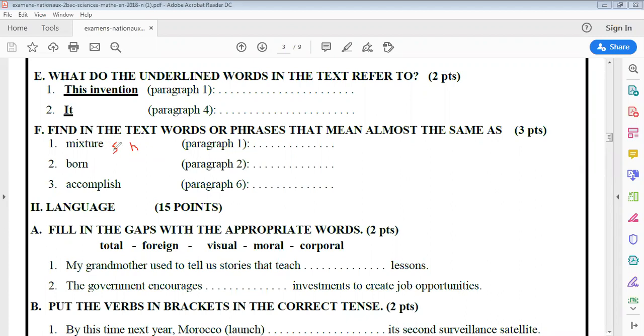So mixture here is a singular noun, which means in paragraph number 1, we need to look for a word that is also a noun, first of all, and that is singular. Has the same meaning. Of course, that's paramount, right? So, which word in paragraph 1 means mixture? Yes, Umayma. It's the combination. Do you agree? Totally. Okay. Combination.